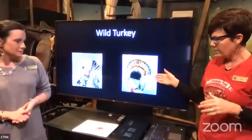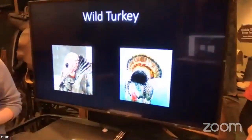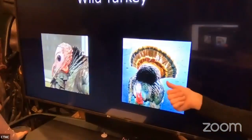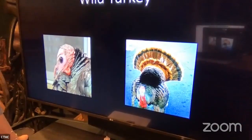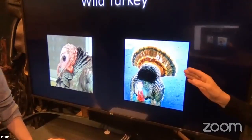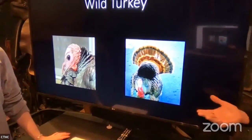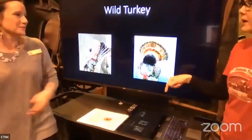So the male turkey is called a tom, and this is a really good picture of a tom turkey. All those colors. Now it's not like the rainbow colors that we make as kids, but it's very fall-like. And the male of the species, of course, is the more eye-catching. It has the prettier colors, which is opposite of human nature.